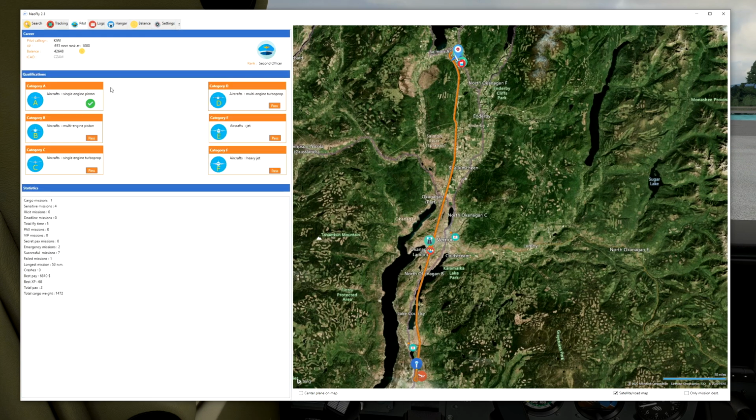If we take a look at our pilot right here, we're now currently a second officer, just 347 odd XP away from becoming a whatever the next one is, captain or something similar. First officer maybe, no, second, I don't know, captain, I don't know, we'll figure it out. I haven't looked at the ranks page.